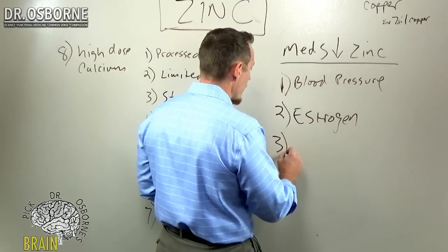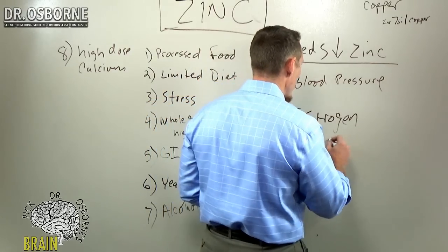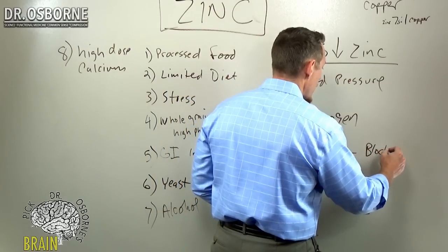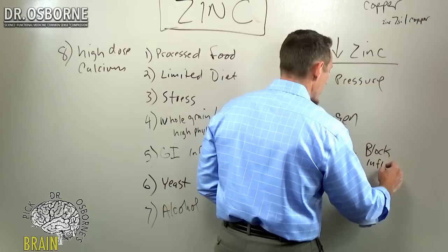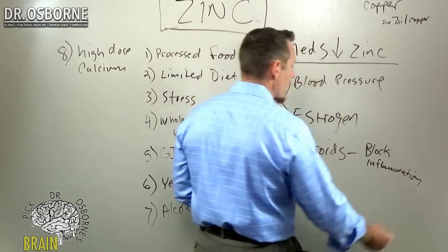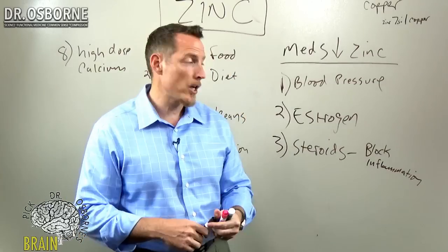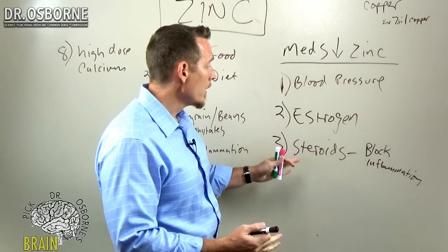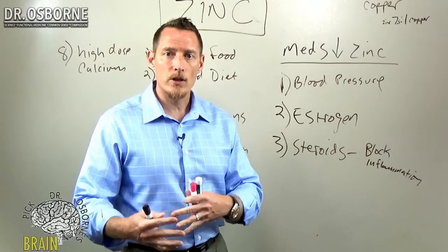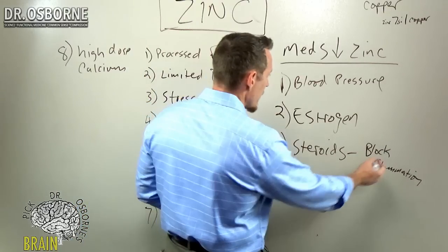Number 3, steroids. And there's an irony with the steroids, because steroids are generally used to block inflammation, right? And so why would we want to block inflammation? Most people want to block inflammation because they're either having pain or they're having some type of chemical reaction on their skin, so some kind of major skin inflammation. Remember what we said earlier? Zinc deficiency can cause dermatitis, inflammation of the skin. So let's take a scenario here. You've got dermatitis, right?